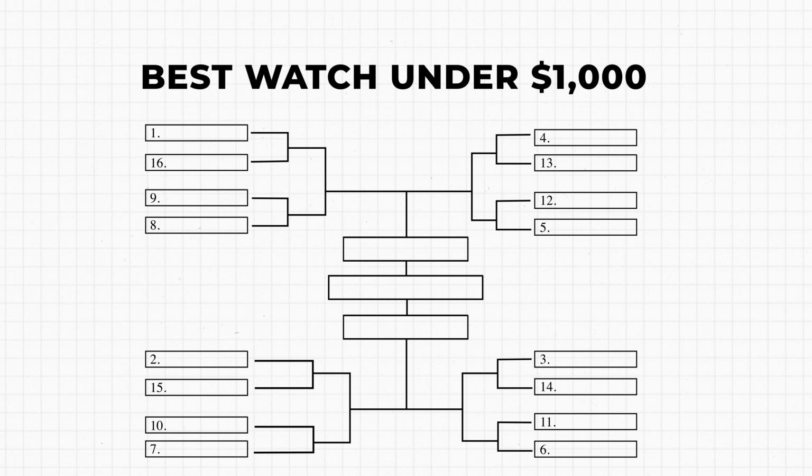There were no discontinued watches on the list, so no SARB 033 or SKX, as an example. And from there, we ranked all of the watches based on what models received the highest amount of top 10 votes, creating a 1 to 16 bracket.